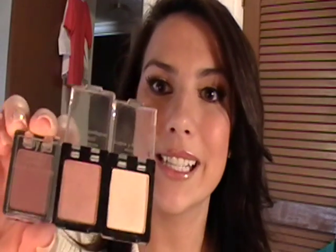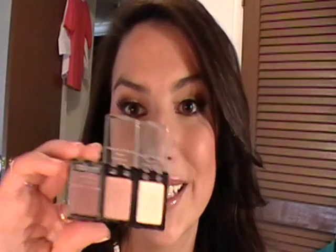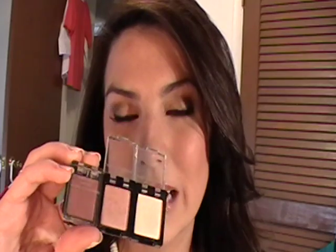This next one is in Cinnamon, and that is a pretty, pearly, light shade, almost with a little bit of coral tone to it, and the last one is Cranberry. And this could be an excellent contour shade. Those are very pigmented. You get a lot of color payoff, and I just think a lot of the colors I'm talking about here would make great everyday looks as well.